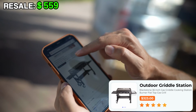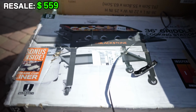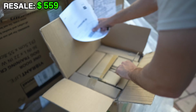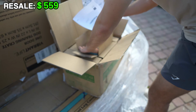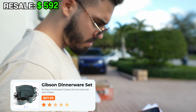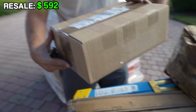$323. Blackstone 36-inch. 323, dude. I think I saw a couple, right? There's another one here. Damn. Oh, dinnerware. 67 bucks. Bro, should I even open this box? You already know whatever's in there is destroyed.